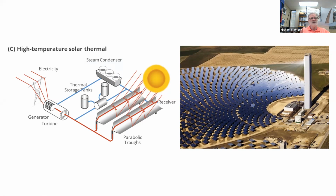So this is in a sense like nuclear, except you're not using a nuclear reaction to create the heat. The heat is being created by capturing the sunlight, focusing it on a central source and heating that central source. So high temperature thermal. In other words, you're focusing it to boil water to create steam.